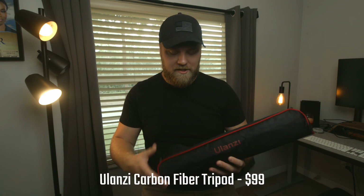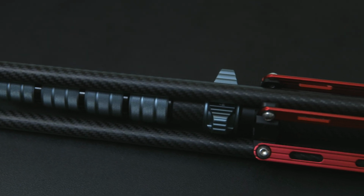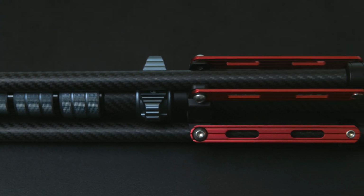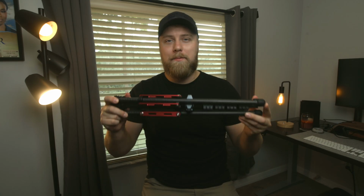All right, first thing on the list is this carbon fiber tripod from Ulanzi. This is about a $100 tripod, and it is carbon fiber. This thing is a beautiful little tripod. I just love how it looks. And this is a really, really nice tripod for traveling.